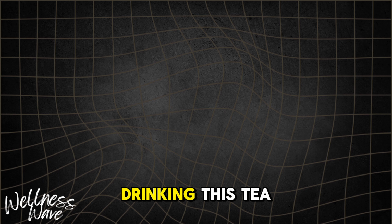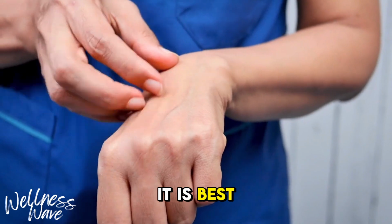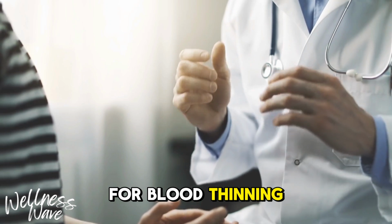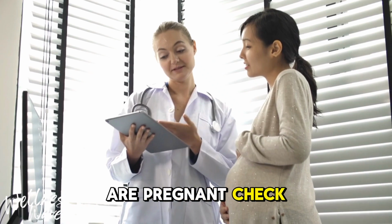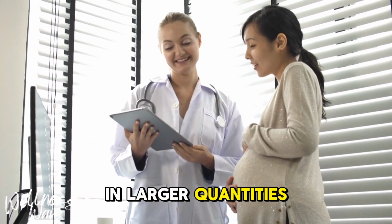Before you start drinking this tea daily, keep a few things in mind. If you are allergic to any of the ingredients, it is best to avoid it. Garlic can act as a blood thinner, so if you are on medication for blood thinning, talk to your doctor before adding this tea to your diet. And if you are pregnant, check with your healthcare provider about consuming ginger in larger quantities.